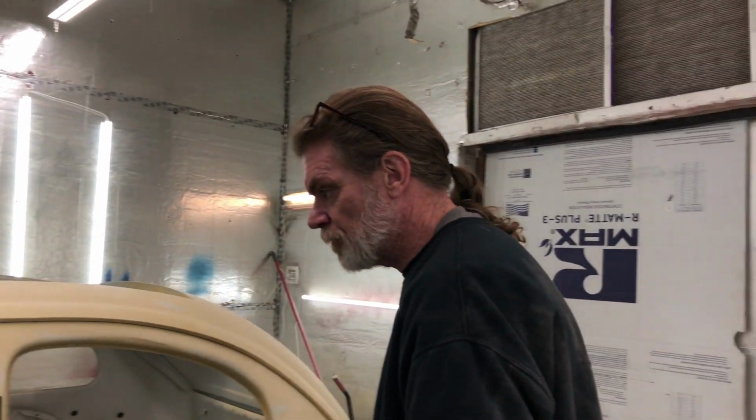So I tracked up the rest of the parts today, got those sent over to blast, so we should get those back probably next week, and then hopefully by next week we'll be ready to go through sealer again. So a couple weeks on paint, probably. Then we start scratching again and doing our polish up. Wait till you guys see the color. It's a very, very brilliant orange.